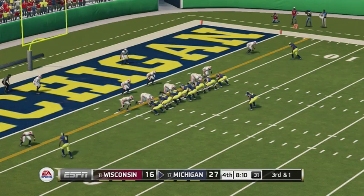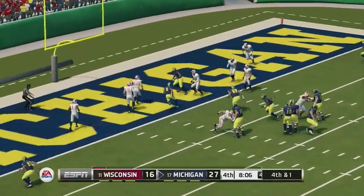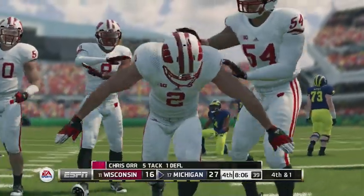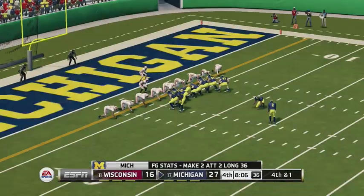Three down. Let's go. Zipped it out, and that was almost picked off. The intended receiver on the play. This one should be makeable.